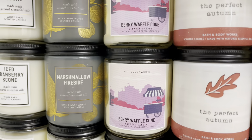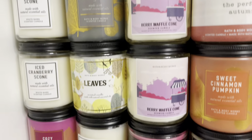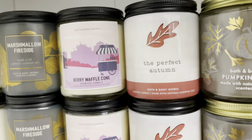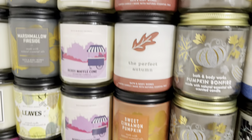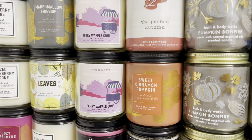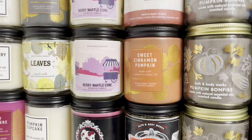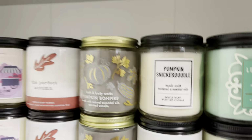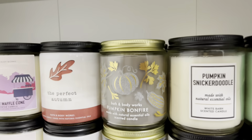3 Berry Waffle Cone, 1 Girlfriend, 2 of the Perfect Autumn. And we have one sweet cinnamon pumpkin, one pumpkin apple. Over here we have four of the pumpkin in bonfire.